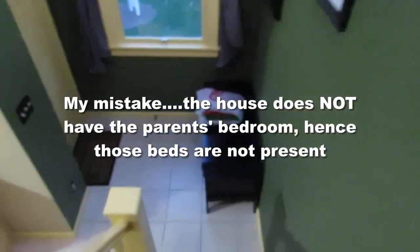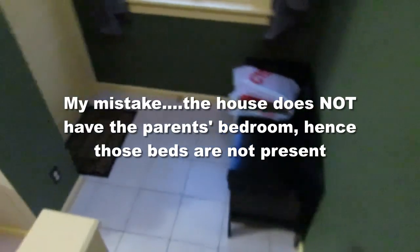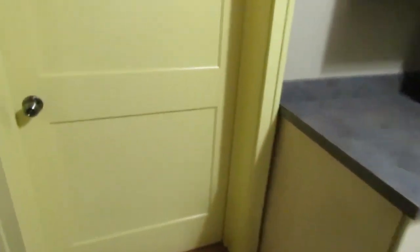So you can have between 1 and 6 people here, apparently, and that's because the 2 kids' beds, Ralphie's and his brother's, and the mom's and old man's beds are all available for use if you want to use them. And those are accessed through this one door, one story below the loft.